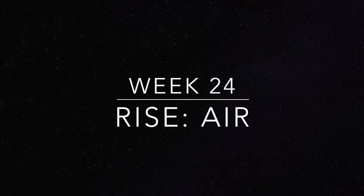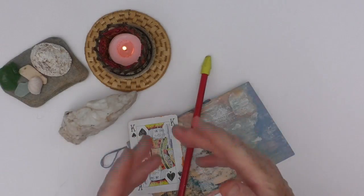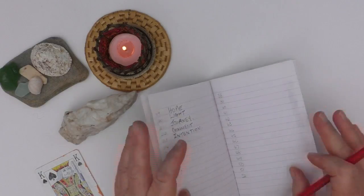In the way that I ended the slow down state of being with an element, I'm doing the same with the rise state of being. And so the prompt for this week is air.